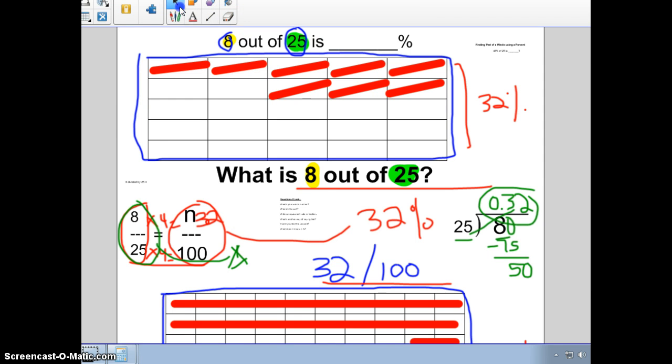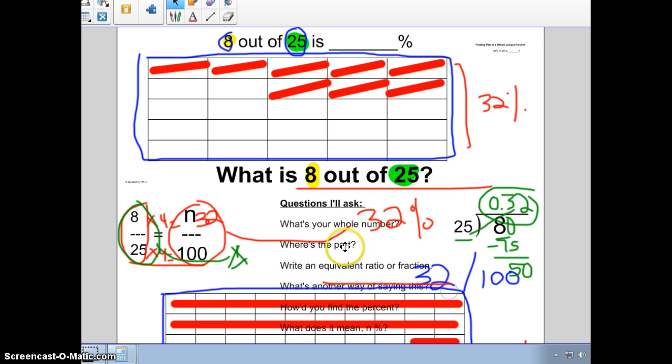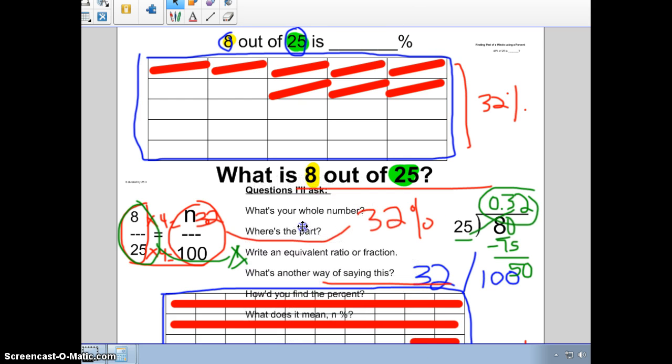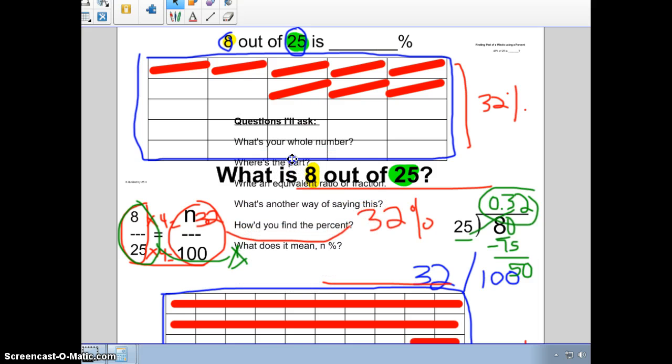I'll be asking you these questions tomorrow. What's your whole number? Where's the part? Write an equivalent ratio or fraction. What's another way of saying this? How do you find the percent? And what does all of this mean?